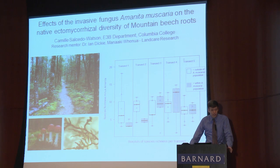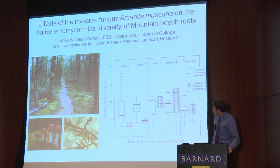But 2 other interesting findings popped up. One was that most of the fungi that she found were undescribed. So there's an enormous amount of undescribed fungal diversity. You know what? I forget the second interesting thing, but it's in her poster, and I'll be happy to talk to you about it when we're over there.